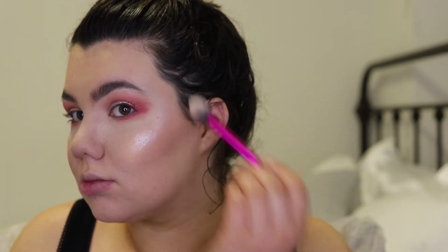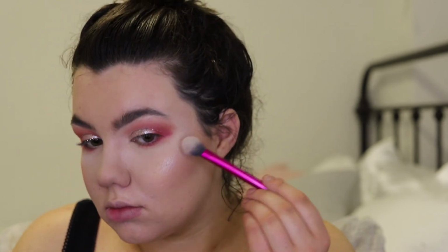Two more from Real Techniques. I really love the setting brush. This is $8 if you buy it alone, or you can buy it in a couple of their sets, I believe. I do occasionally use this to set my T-zone, but what I mostly use this for is highlighting. It's just the perfect shape to highlight along your cheekbones, in my opinion. It always places really perfectly, helps you blend it out without over blending and making you look like a little tin can.